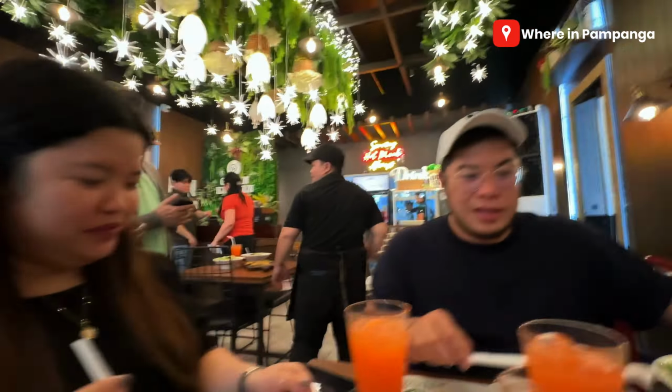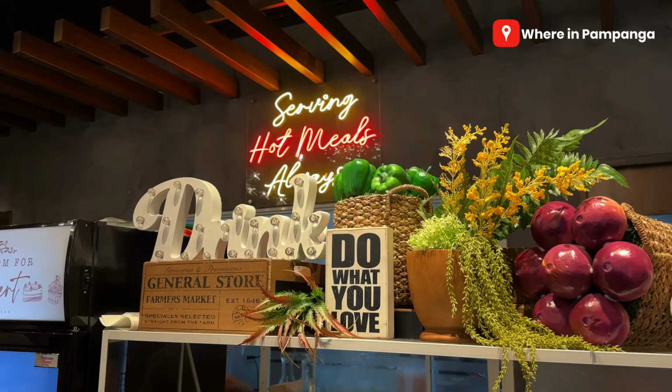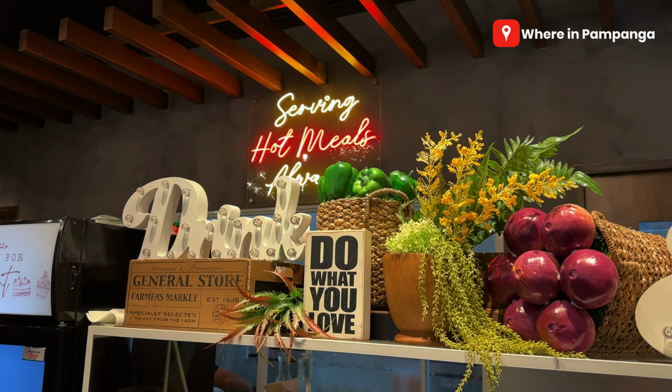Chacha, the business owner, brother. So dito sa Green Kitchen, they serve 4S and a P. Meron tayong starter, soup, salad, sandwiches, and syempre yung P, pasta. On our table, meron tayong mga salad.